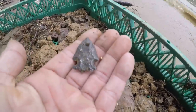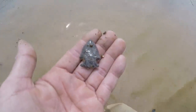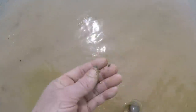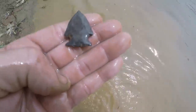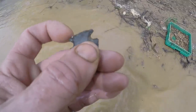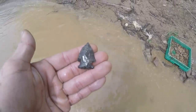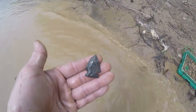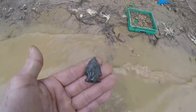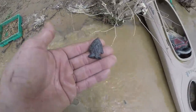Oh my god, that's nicer than expected. That's a Kirk. Oh, folks. I mean, holy crap. Oh, that's a smoking point. That's a Kirk corner notch. Real ground base. Oh, folks. That is beautiful. And a lance out of here. Oh, Kirks and lances. Oh, folks. This is a good place.